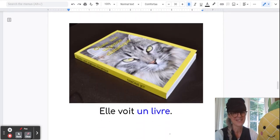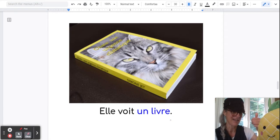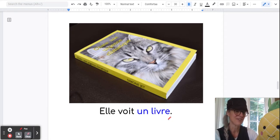Ooh. Do you remember the French word for a book? Livre. If you remembered, bravo. Livre. Now, do you know if livre is a masculine or feminine word? Well, look over here at your little word. Un. Un is masculin, so livre is masculin. Un livre. Can you repeat that?